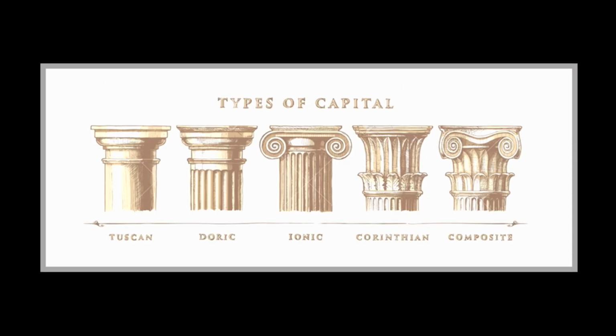Yeah. And then the last one, composite. I don't understand that one. Well, you can see that it's a combination of Ionic and Corinthian. So it's a composite of two. Is more better? Yeah. Okay. The highest. Because more decoration, more things, the cooler.